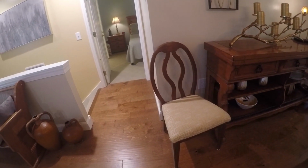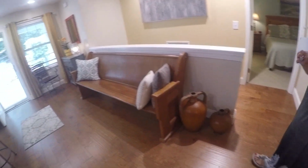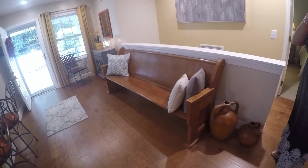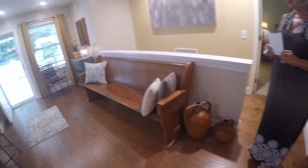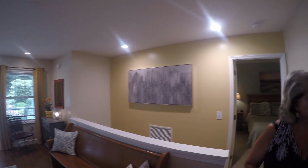And then one of my favorite pieces we found, it was just pure luck at a really nice little store in Newland, is this old church bench. It's a little additional seating and a great element and a wonderful conversation piece.